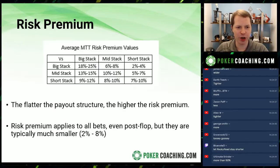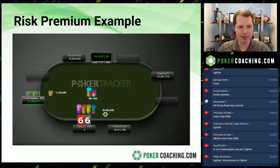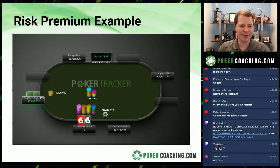Well, in this scenario, if we go back over here to this chart, you see, this is kind of a medium or short stack example. The big stack's going to need roughly an additional 5% equity to call in this situation. Okay? So in this spot, you should be jamming tighter than you would if there were no payout implications. And this would be even more so if there were additional shorter stacks. You should not be jamming wider unless you are the big stack and you can apply immense pressure to the shallow stacks. When you're the medium or shallow stack, you need to be tighter.